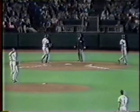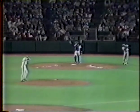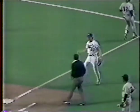2 balls, 2 strikes, 2 outs, and Reed at third. That's well outside again, and the count now full. There is activity out in the Royal bullpen. They have a right-hander warming up, and it is Ted Power. Red Sox trying to add to a 1-0 lead. The 3-2 pitch, slap to Balboni. He flips to Gubicza, and the inning is over.